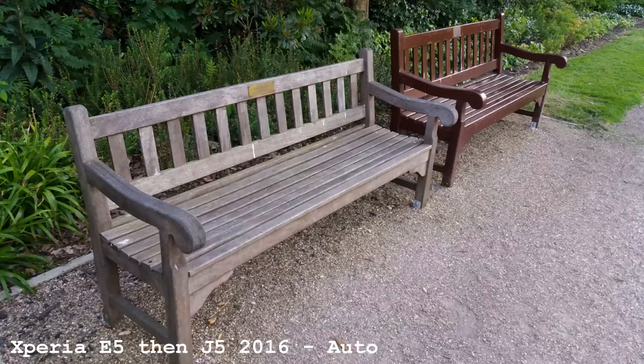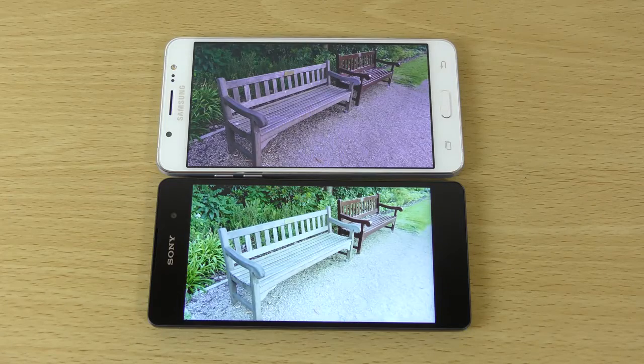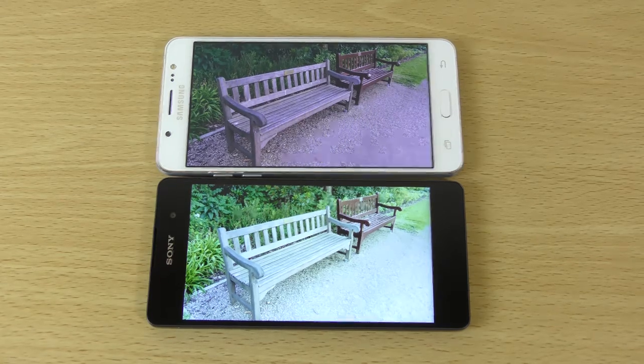I just think that the actual exposure at the moment is too bright generally, and I also noticed the same with the video recording. The focus seems to be jumping around, etc. on the E5, so it definitely needs to be improved, I think.